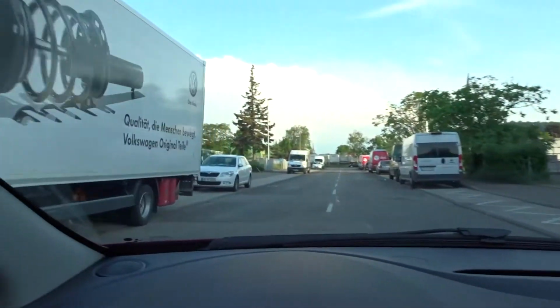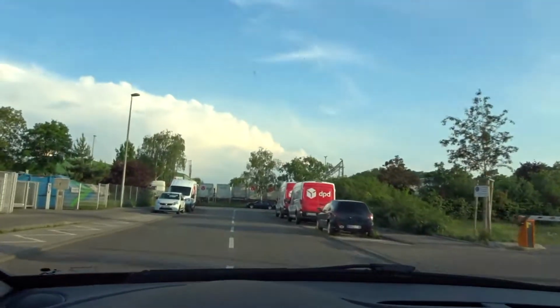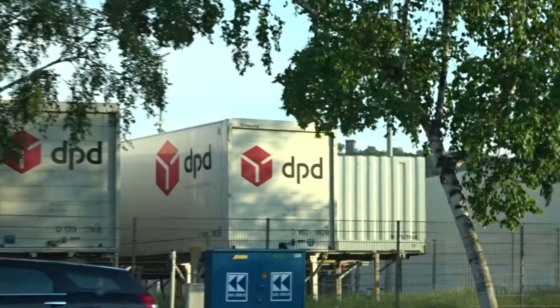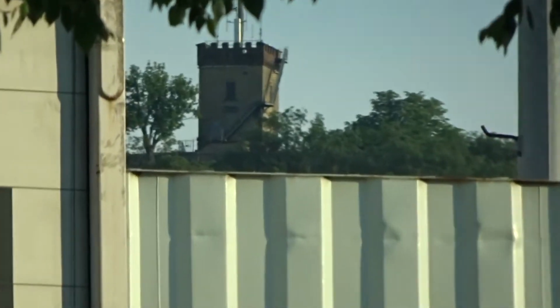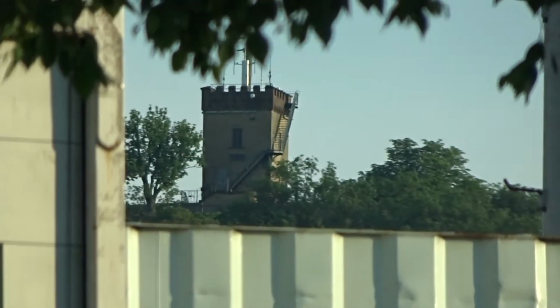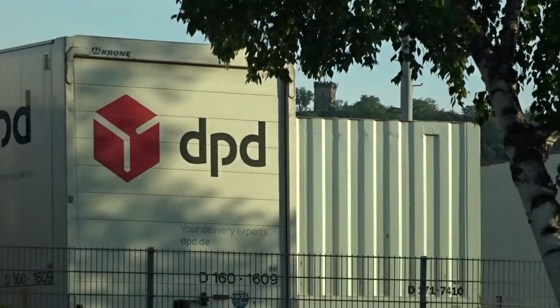Looking for a castle, how to get up there. And we are here in the industrial zone. We got by the Porsche factory. We have all these DPD trucks everywhere. I still don't see the castle. Oh, there it is. That's where we want to go, but we can find a way up there.